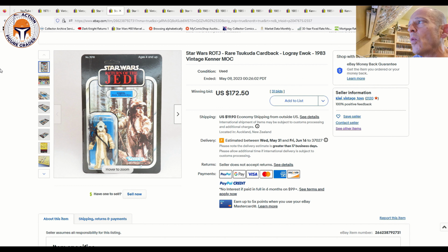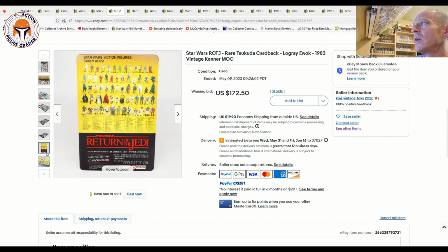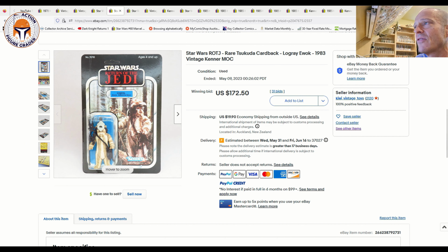Next up was another one in my what to buy video. This was the Sakuda card back made for the Japanese market. It's got that Japanese kind of import sticker on the back of the card. Unpunched with a clear blister. This one does tend to stay clear. It did have some condition issues to the card. A light crease in the upper left, as well as kind of an indent on the right-hand side.